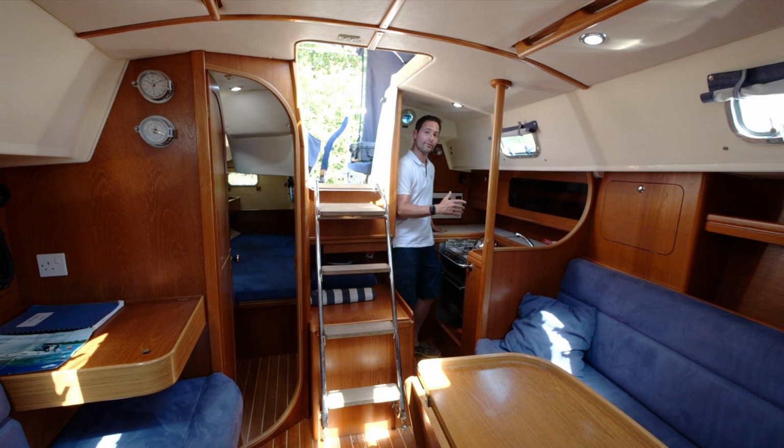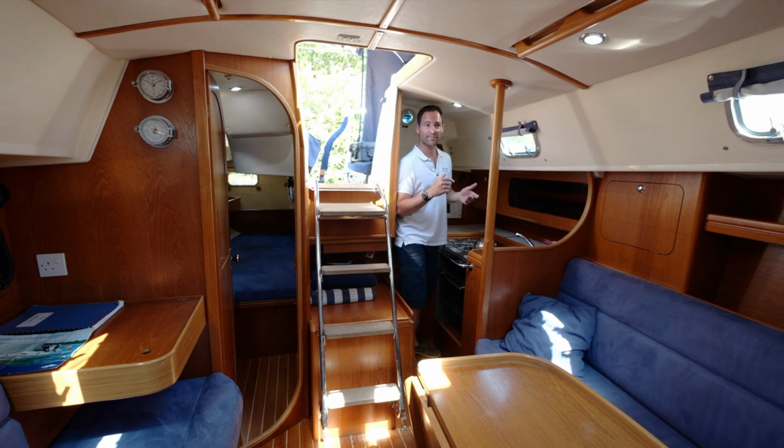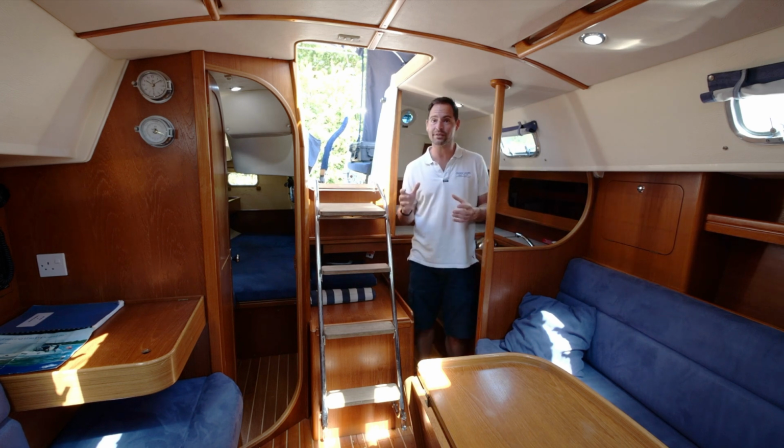You've got a fridge here, which is top-mounted, so it drops down to have the space. Lots and lots of storage around here. You've got a gimbaled hob and oven here, so when you're out at sea heeling over, the hob and oven stays perfectly still. This boat really is an absolutely fantastic example of this Sadler 290.